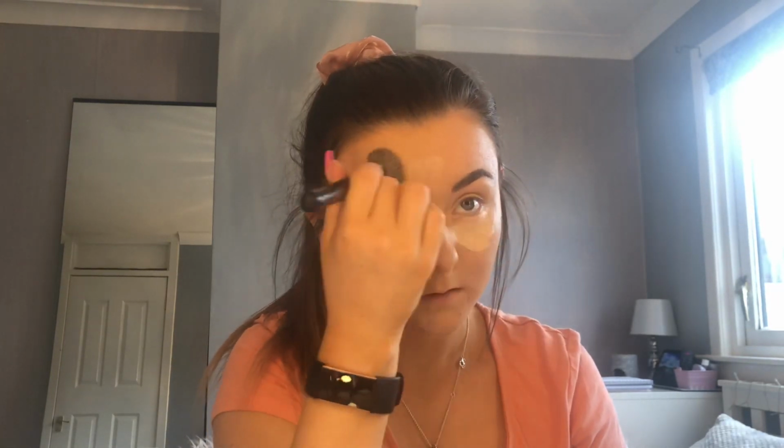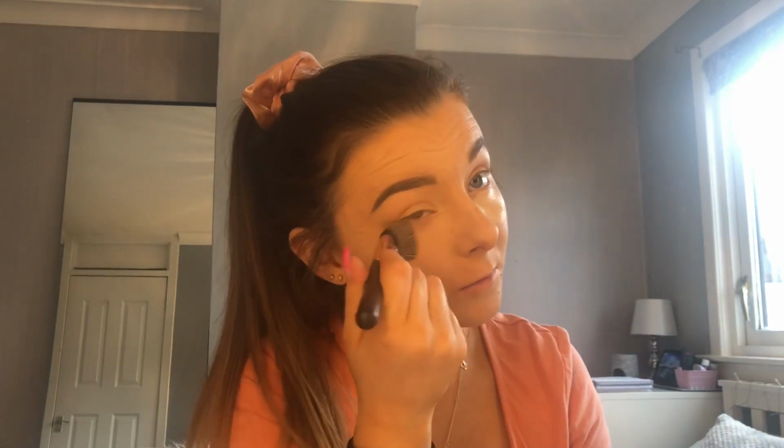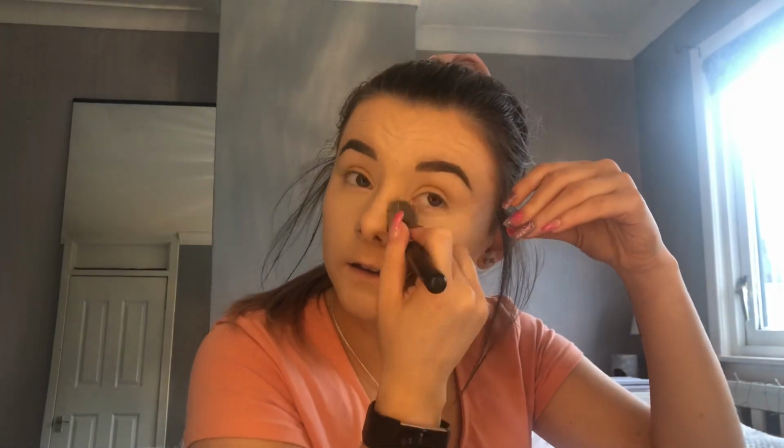Now I go back in with the foundation brush to blend this out a little bit. Do that in the middle of my nose, my forehead, and back with my eyes. This is good as well because it highlights underneath your eye. If you blend it down into your foundation, it doesn't look too bad. I like to blend it up my face because it gives the illusion that my face is snatched. I go in with the flat part of my beauty blender and blend my whole face.